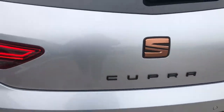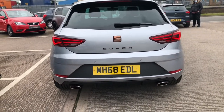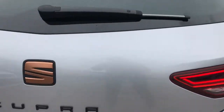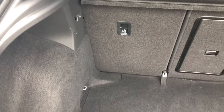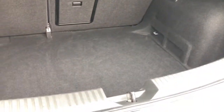On the rear, you can see we've got the Cupra lettering and the copper detailing again, as well as the twin exhaust pipes in chrome. It's a very standout vehicle, which will turn heads and create a dramatic effect on the road. It's a nice, quick, hot hatch, and it's ideal for anybody looking, maybe a thrill seeker or someone looking for a quick, nippy and exciting drive.